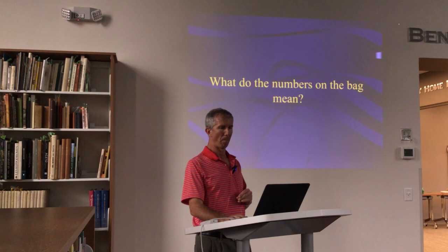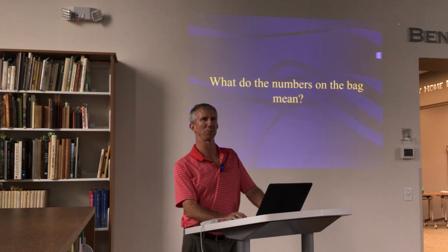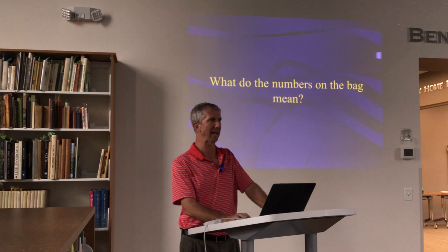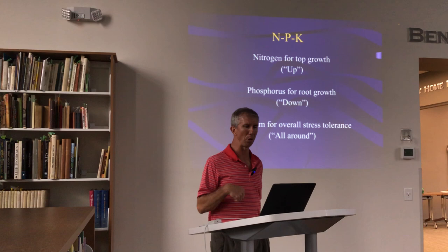So we think about, what do the numbers on the fertilizer bag mean? And this is where audience participation comes in. What do the numbers on the bag mean? Nitrogen, phosphorus, potash. So N, P, and K, as we go through there. Nitrogen for top growth, phosphorus for root growth, and potassium for overall stress tolerance.